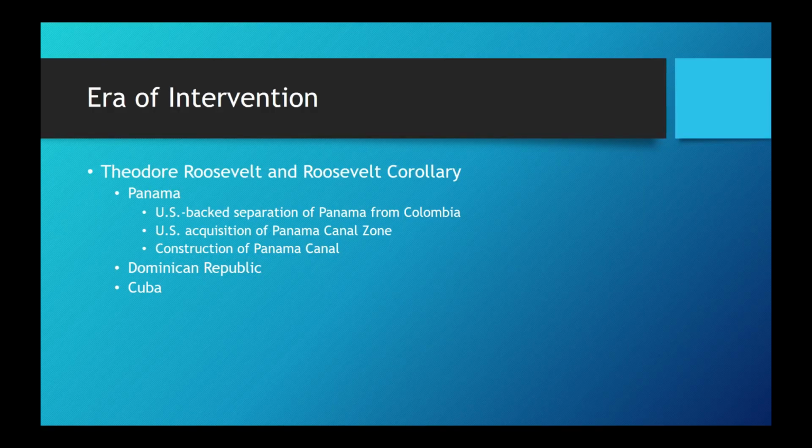So let's talk a little bit about the Roosevelt Corollary. The Roosevelt Corollary basically says that it is the right or the responsibility of the United States to intervene to stabilize the economic affairs of small states in the Caribbean and Central America. This is an extension of the Monroe Doctrine, and basically it says we have the right and the obligation to actively participate in the politics and the economies of our immediate neighbors.